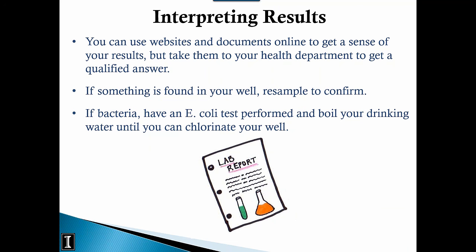So, and what we always recommend is if you do find something in your well, just resample it. It might cost you a little more money, but sometimes labs make mistakes. And, I'd be sure, for instance, with arsenic, there's certain aquifers where we know in Illinois there's likely to be arsenic, and there's certain areas in Illinois where we know it's very unlikely that there's going to be arsenic.